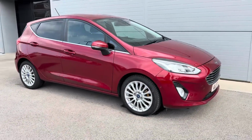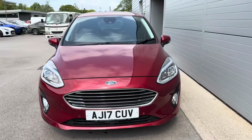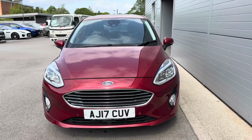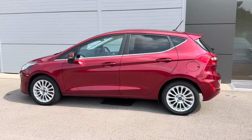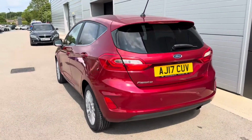Today we'll be showing you around this Ford Fiesta 1.0T EcoBoost Titanium. Finished in a vibrant red color and powered by a 1-liter petrol EcoBoost engine delivering 100 PS and paired with a manual transmission, this Fiesta brings responsive performance with impressive fuel economy.